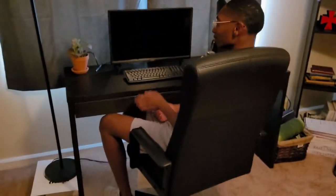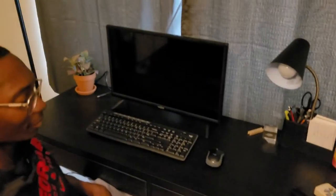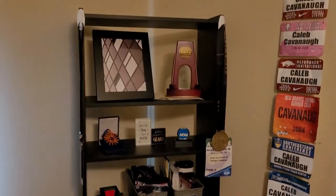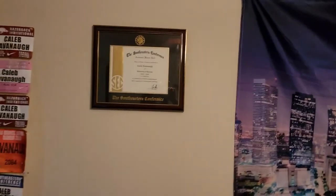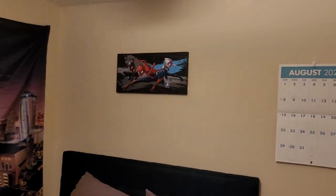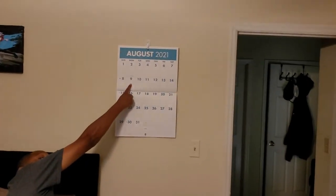The desk, my IKEA all set up, computer, lamp, monitor, the bookshelf, got from Target, $35, displaying some of his trophies, and book storage, this fan over here, another academic honor roll award. Tapestry of the Houston skyline. Mike, you got that from the Black Spiderman home store. And the calendar.